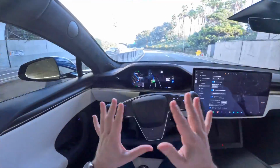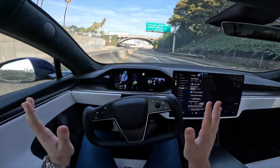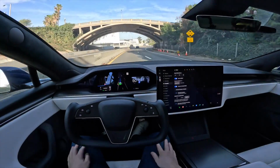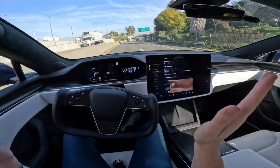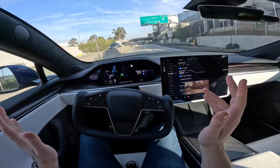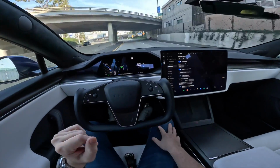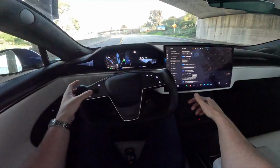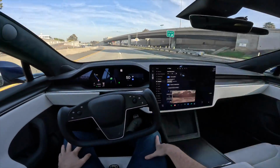But I will say with this latest update, it is doing so much better than when I first test drove the full self-driving beta in a Model 3 in Beverly Hills. It was an absolute show, for lack of a better word. But in this case, it does really, really well. Confirm lane change to change out of passing lane. It's not going to automatically do that because we are in assertive, but you know what? We're going to go ahead and make that lane change because why not?